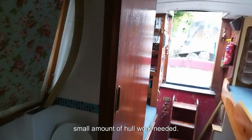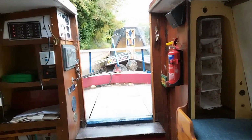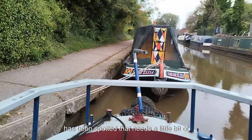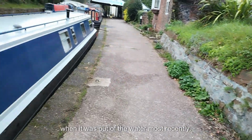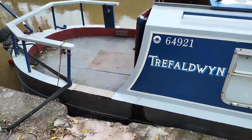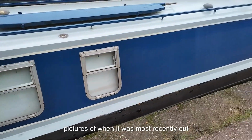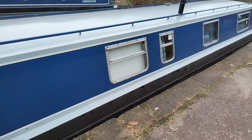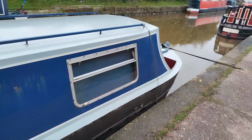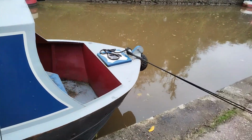So for the money, pretty good buy. Small amount of hull work needed. The boat has been overplated to the sides, a little bit just above the waterline. I believe it was spotted that this needs a little bit of attention when it was out of the water most recently. I'll include those pictures of when it was most recently out of the water, and a little walkthrough on the end of this video of the boat out of the water as well, if I can find it.